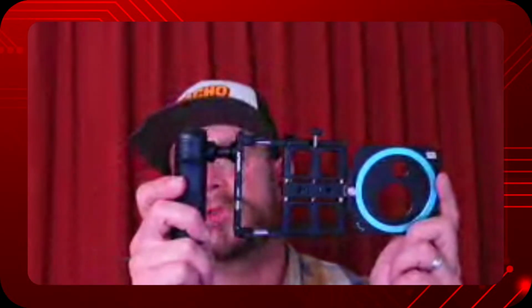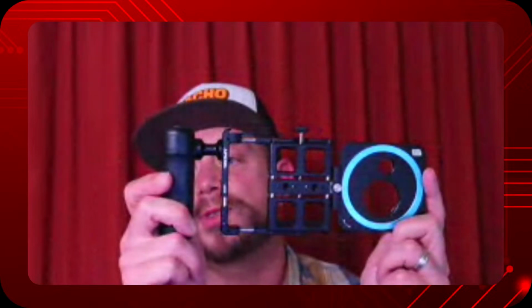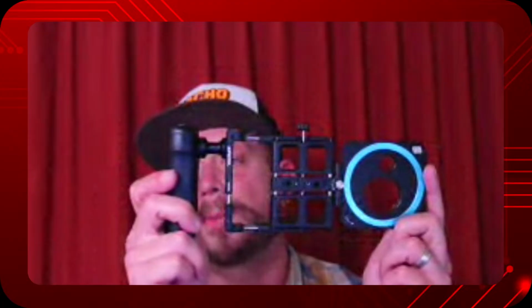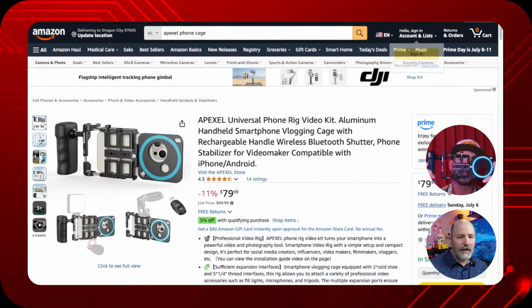Well, my pick of the week, Dave, you might recognize this from CES. Do you remember this from APEXEL? This is the Universal Phone Rig Video Kit, aluminum handheld smartphone vlogging cage with rechargeable handle, wireless Bluetooth shutter, phone stabilizer for videomaker, compatible with iPhone, Android. Whew, that was a mouthful.